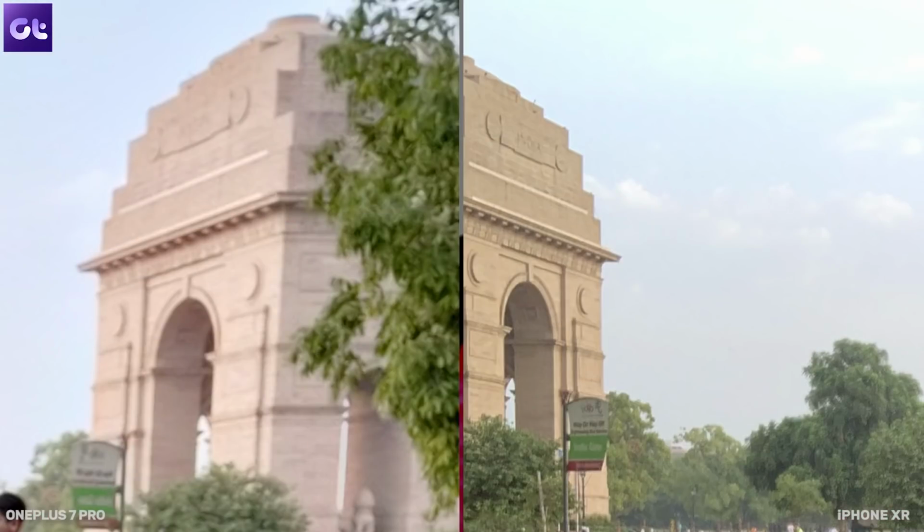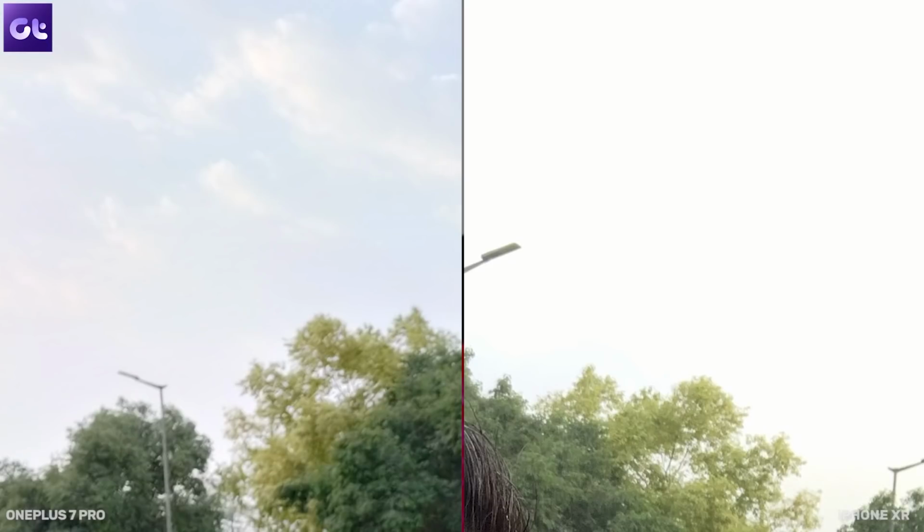Let's zoom into India Gate in the background. Notice how the image on the left has a lighter shade? Well, that's not the right color. However, the OnePlus does offer better dynamic range and the sky isn't blown out as in the image captured by the iPhone. Here are a few more selfies.